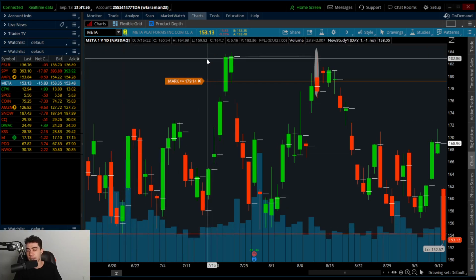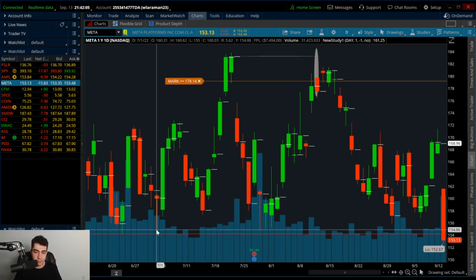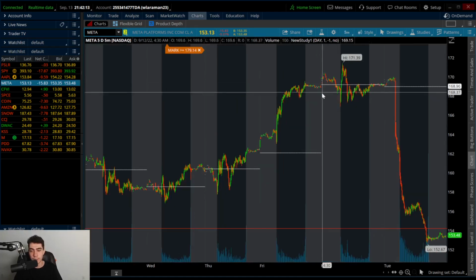$154.25 to 153, that zone. If that zone reacts as a resistance and it's breaking down that zone and looking bearish, it's going to sell off and continue to get crushed. If it pumps back up above 154, 155, then it goes micro bullish. So that's what I want you to be aware of.